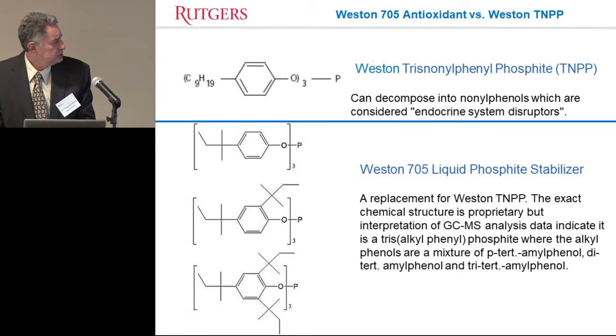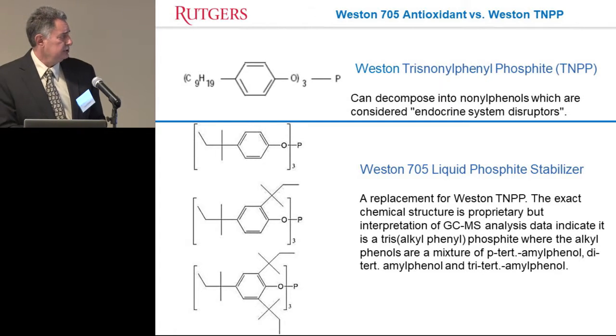So I just wanted to show the structure of the Weston TNPP. This is trisnonylphenyl phosphite. The new replacement, they took the nonylphenols away and replaced them with tertiary amyl phenols, a mixture of mono-, di-, and tri-substituted. So you get a lot of isomers when you make the phosphite out of this mixture of compounds.